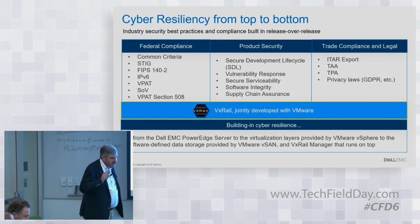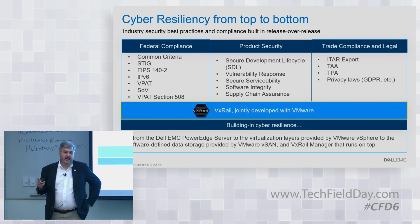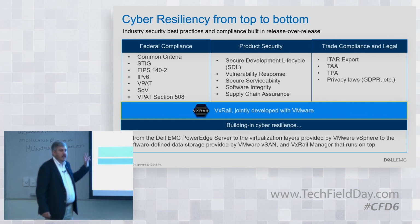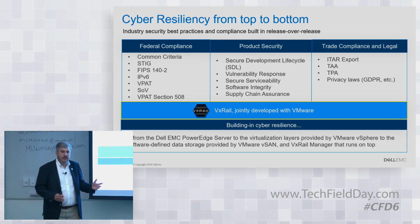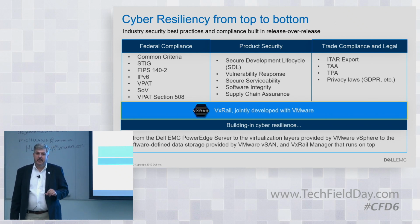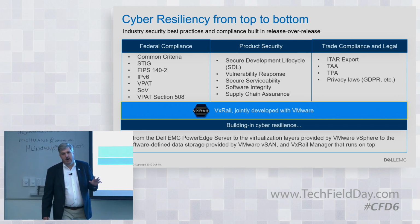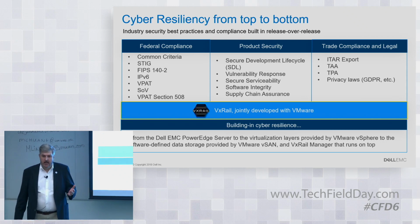I wanted to give a brief example. Dell Technologies takes security very seriously, and I swear I'm going to tie these together, so bear with me on this journey. We do a lot of federal compliance. We do a lot of trade compliance. We do it as a system, right? It's not just PowerEdge. It's not just the VMware software stack. We do all these at a system level. But what I really wanted to focus on was the middle column, because I think this also highlights the power of Dell Technologies and VxRail.